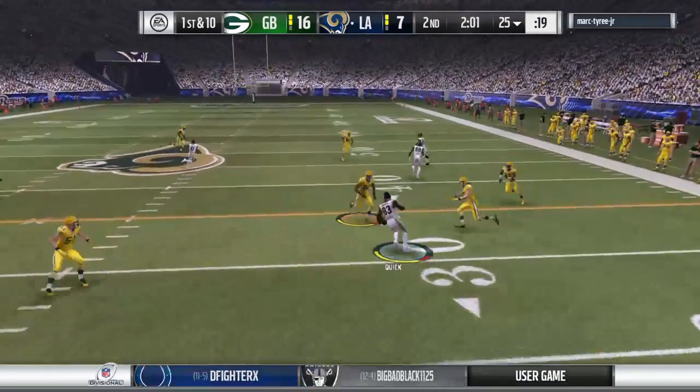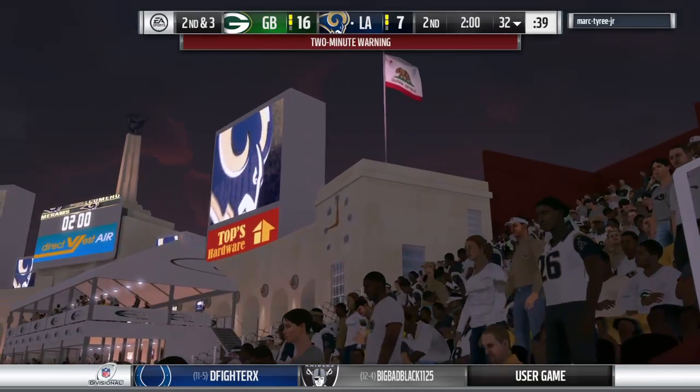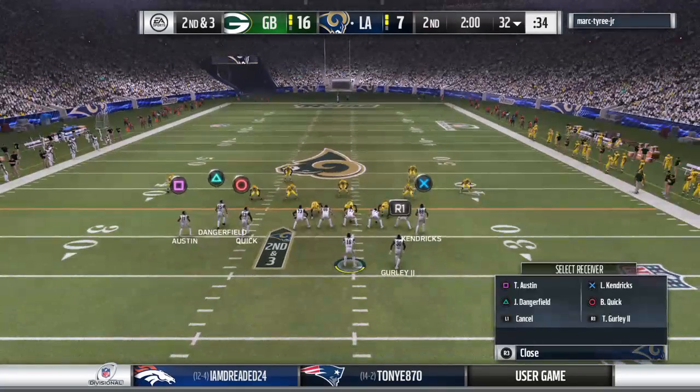To throw is gone. Got his man over the middle. This is quick. 2 minutes remain here in the first half. Back with more NFC playoff action after this.